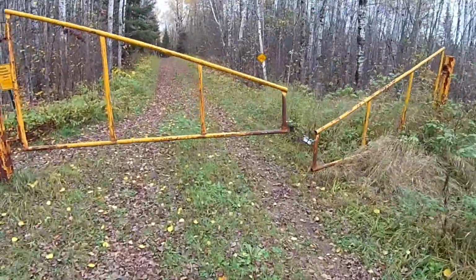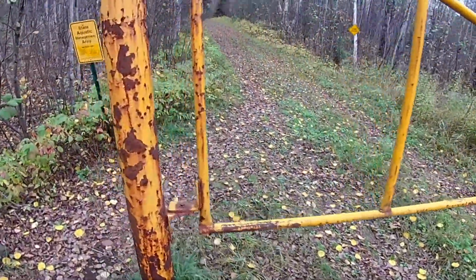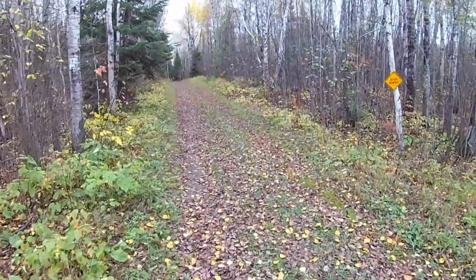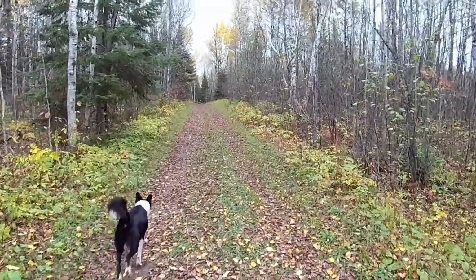Yeah, this is interesting. They just kind of closed this off. I wonder if it's to protect against ATVs, maybe? It's mainly a snowmobile trail, so I don't know. We'll find out.